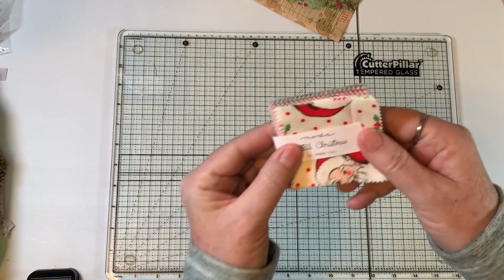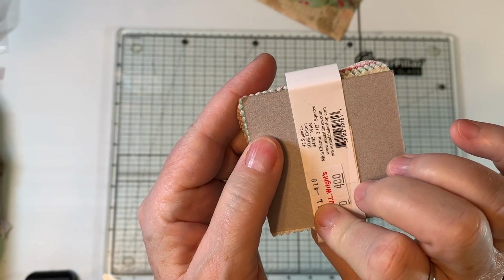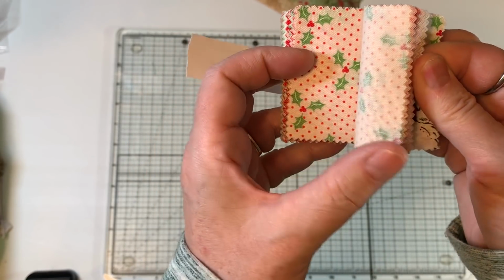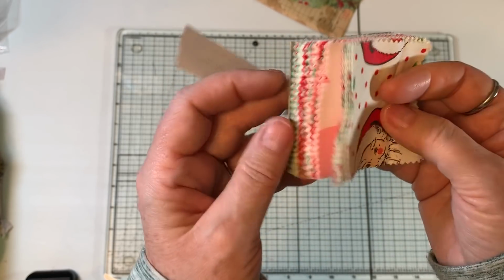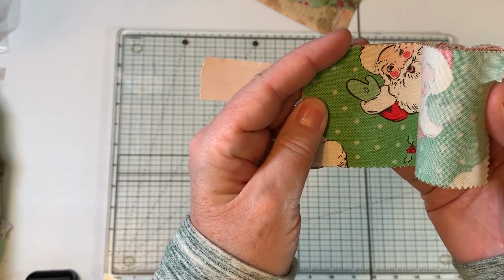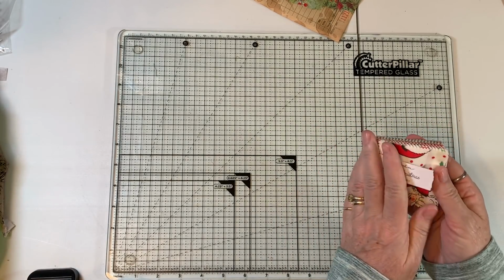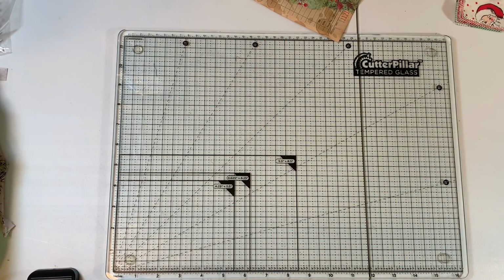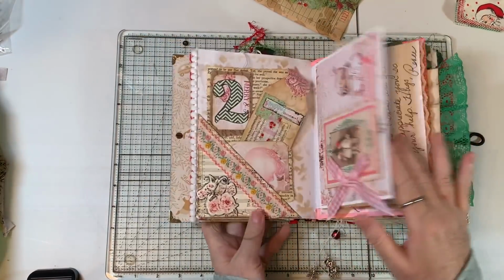And then I got this little Moda pack. They're tiny, 2 by 2, I believe. 2.5 by 2.5. But I love the Moda fabrics. I love the colors that they use and the designs. They're just wonderful. I think there's a green Santa back here. Anyway, I have an idea for this too, but I need a day when I don't have something else going on that's making me go in a certain direction in my book. So, okay, that's the show and tell. Let's get busy on day 5.